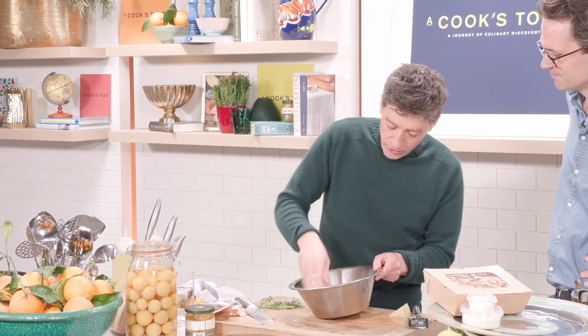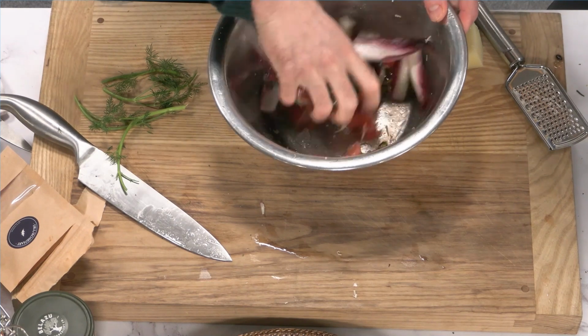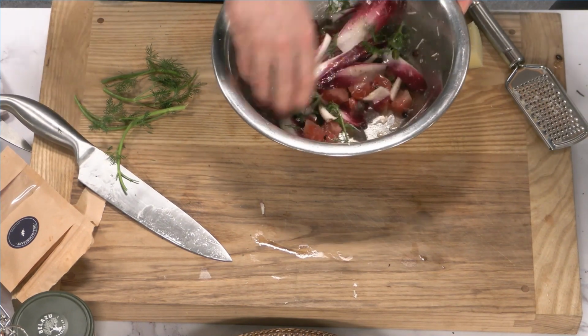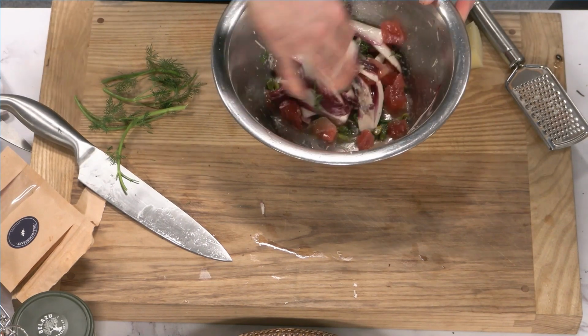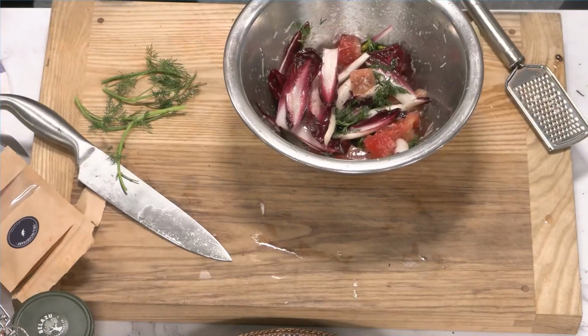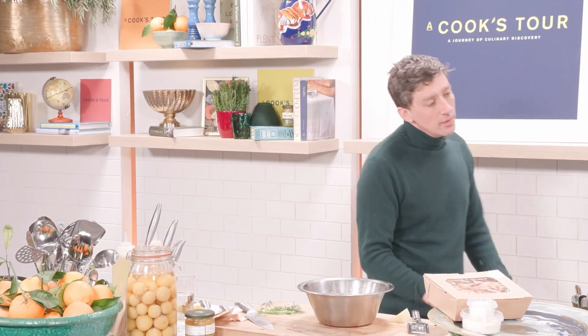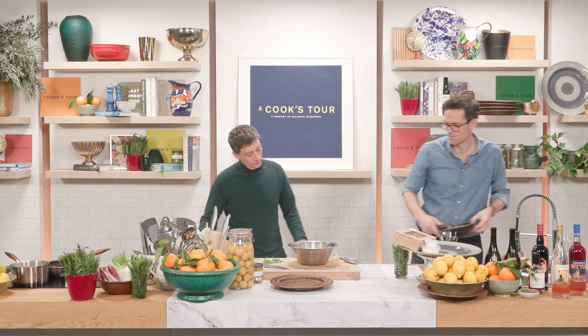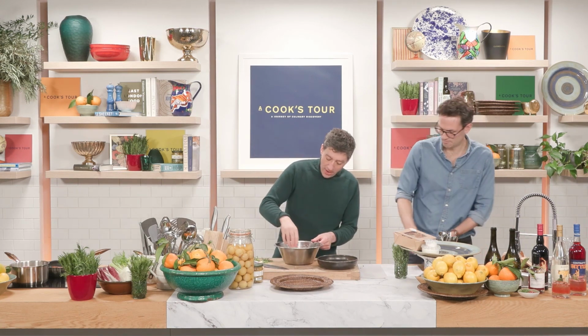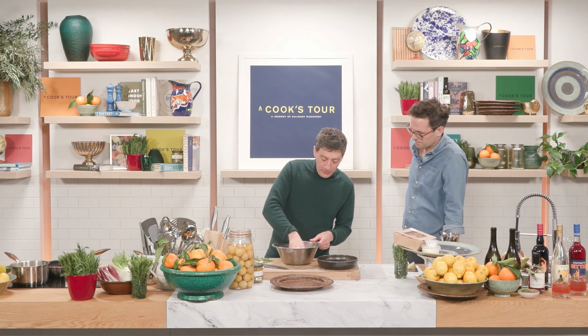And we're just going to get the hands back in there. Yeah. And you can see the colours are amazing, I think. It's really lovely. Beautiful. Okay, so we're ready to plate that one, I think. They're coming your way. How's that? Yeah, great. And then really just piling it up.